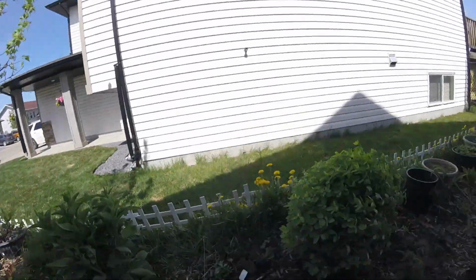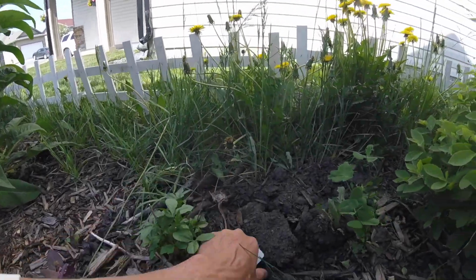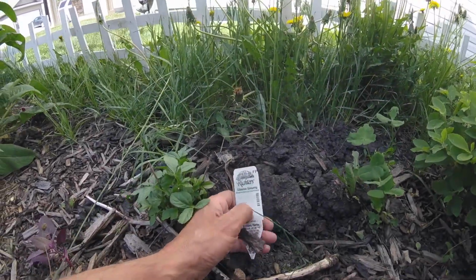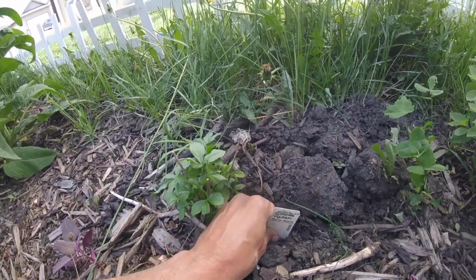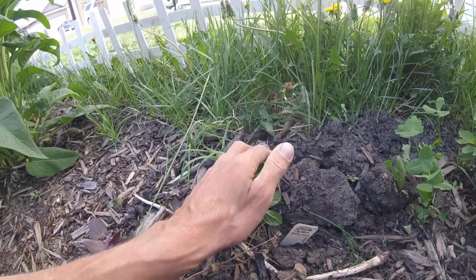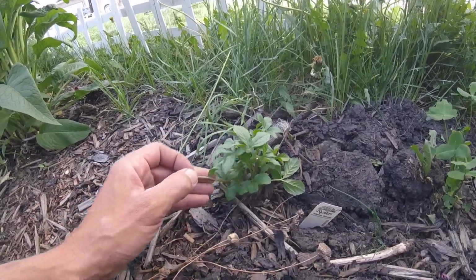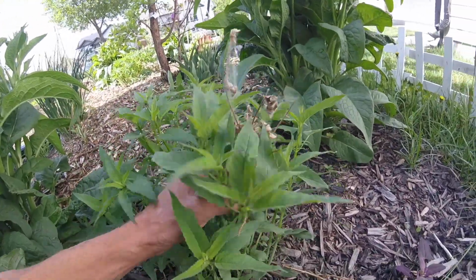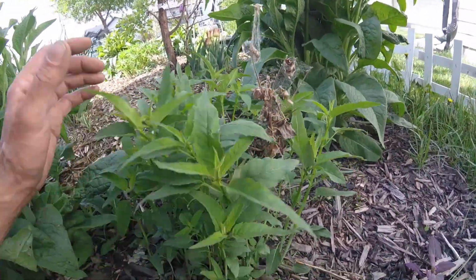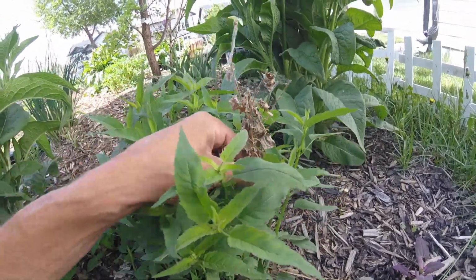So what do we got here? This is Siberian ginseng, which I was really not sure if that was going to come back or not. It seems to have. So this might need to get dug up and potted somewhere else. This is some bee balm, which is coming back nicely. This will be year 3, I think, since I started this from seed.